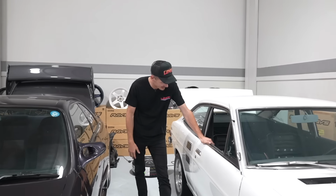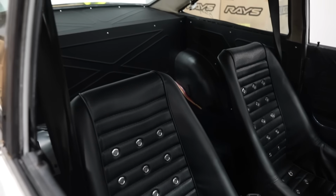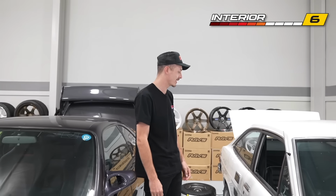Interior, I've actually put a little bit of time and love into. I really like the seats and all my sheet metal work. So selfishly, I think I'll give it a 6 out of 10, just because I know that things could be a lot nicer in it.